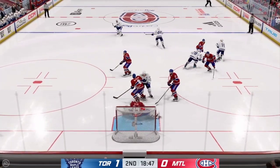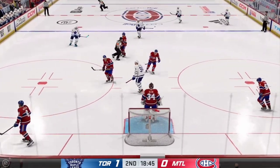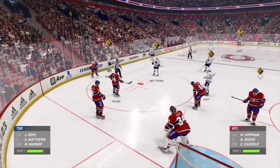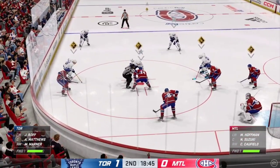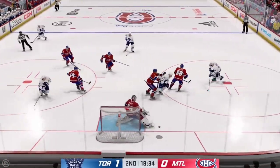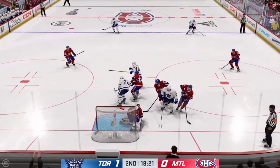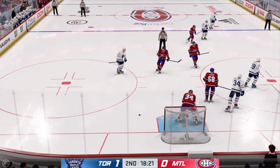Handles it along the blue line. Under siege and finally grabs that one and covers up for a whistle. Lots of time left in this period. 1-0 the score. Matthews has won the draw. Oh, he had the right idea but couldn't make that play with the pass. Cuts it off and Allen's going to smother it to get a whistle. Can get dangerous if nobody's in control of the puck.